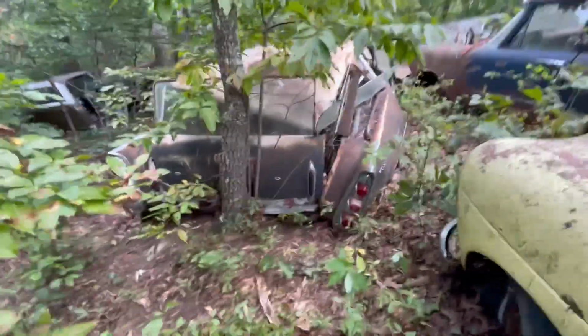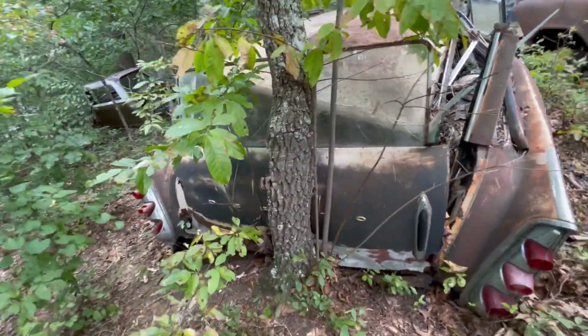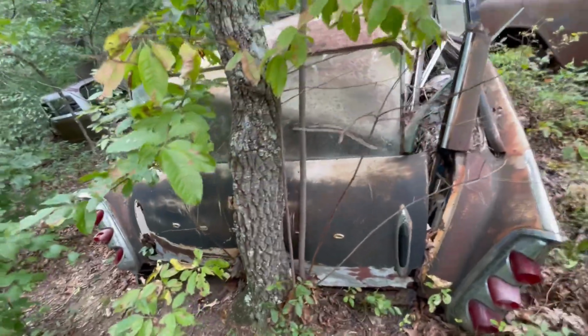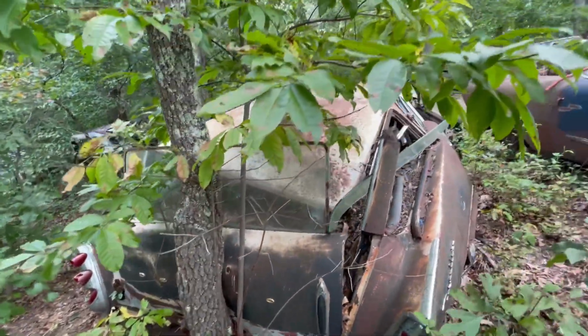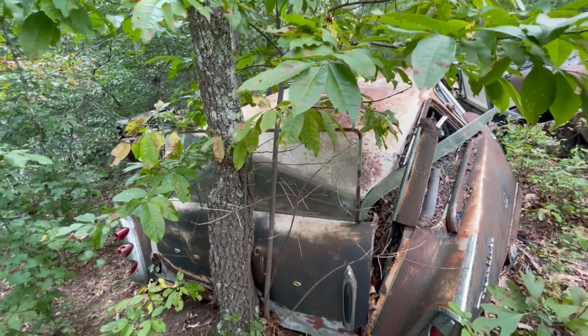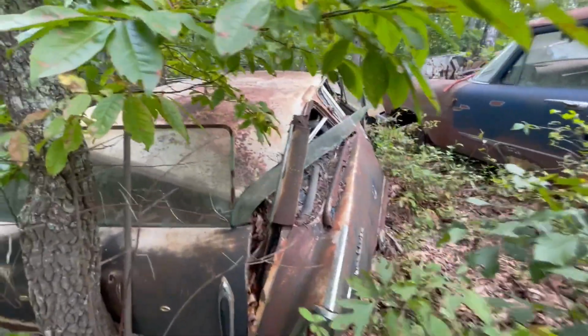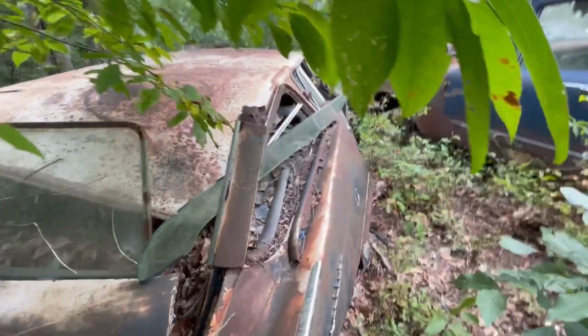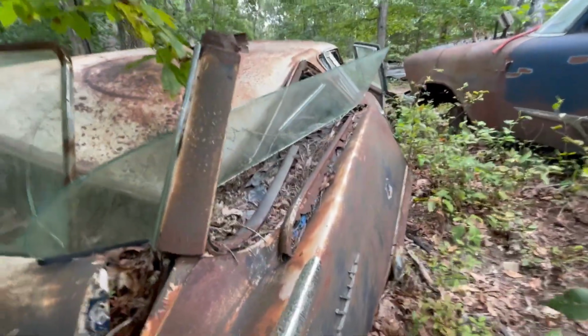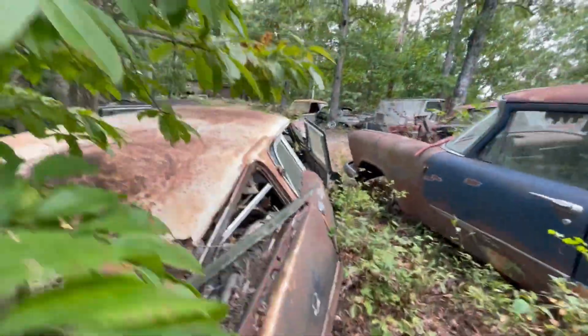You know, I was walking back out and I just saw this tailgate. It says DeSoto. Wow. It's crushed in on the top. I don't know how that stayed standing like that. There's the glass piece from the side. Believe it or not, that daggone thing is not broke. Absolutely unbelievable.